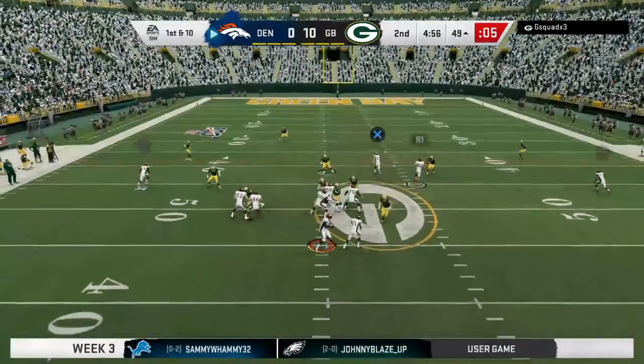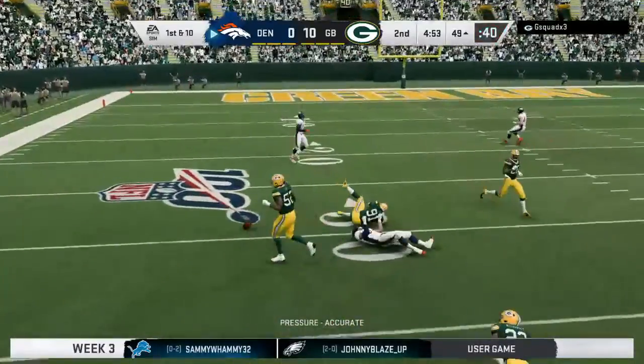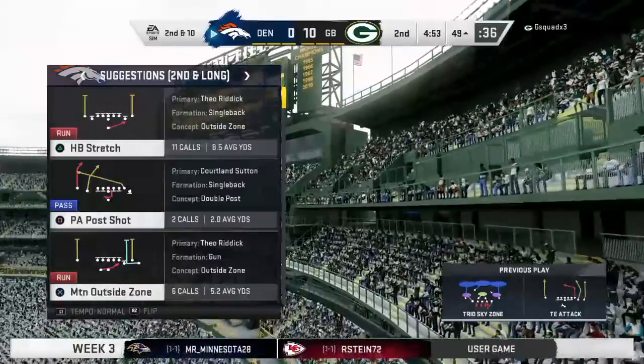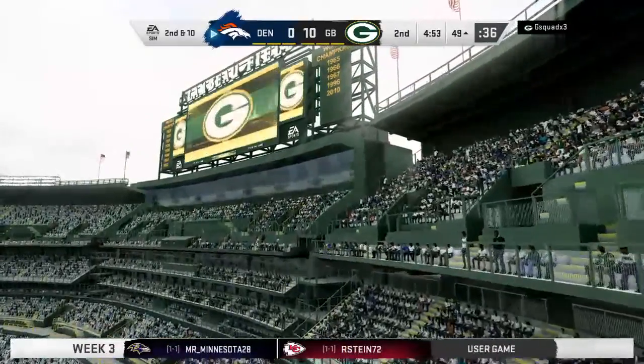Throwing on 1st down is Locke. And that's going to be incomplete. Too tough to hold on to that one. It's 2nd down. He kind of forced that one there, didn't he? It's almost like he predetermined where he was going to go with the football.